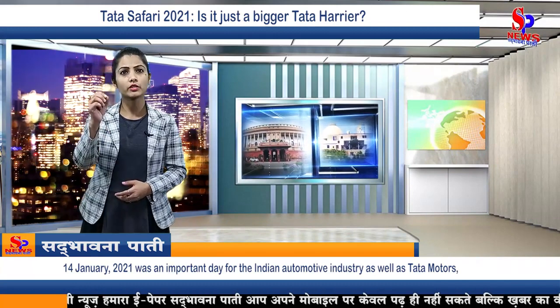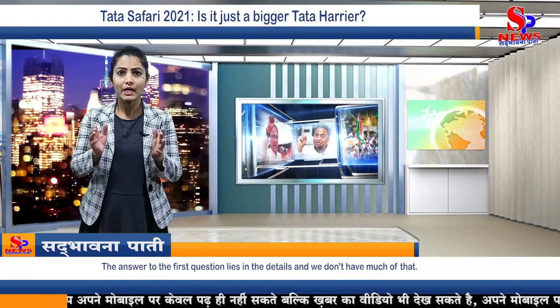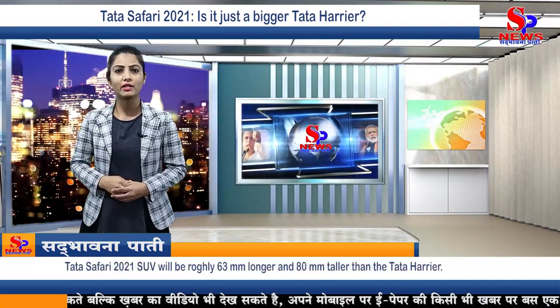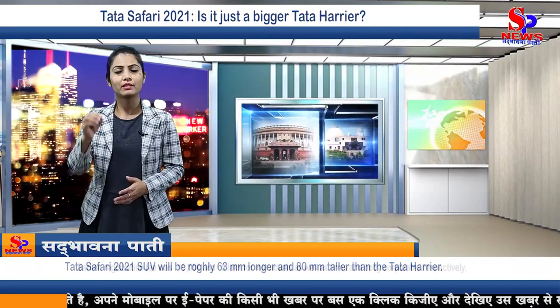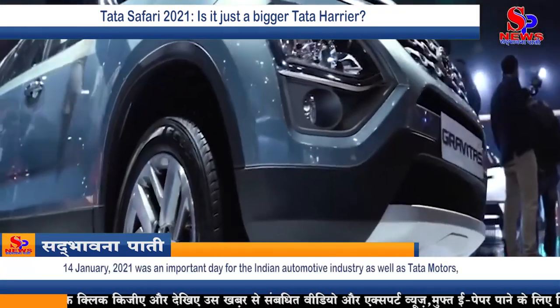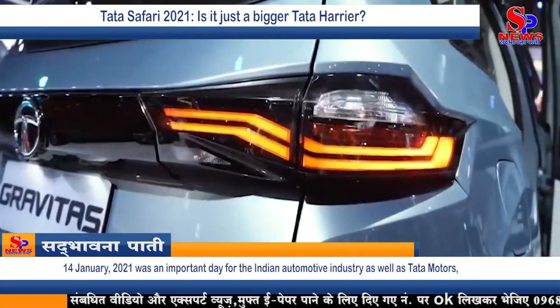14th January 2021 was an important day for the Indian automotive industry as well as Tata Motors, which unveiled the new Tata Safari SUV yesterday. Suffice it to say that there has been plenty of buzz about the upcoming SUV in India. After all, it marks the return of one of the most iconic cars in the country's automotive industry.